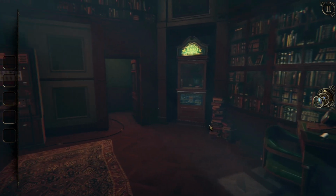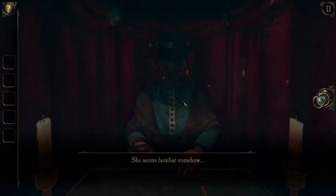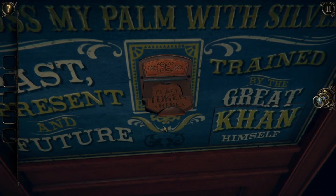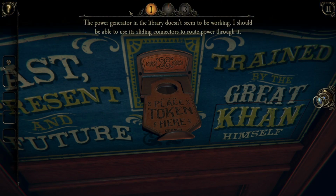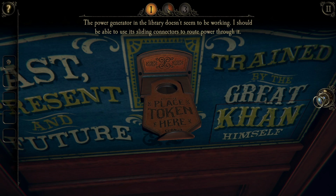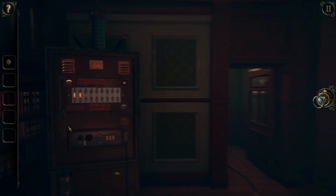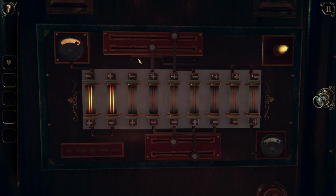Alright, so there's that. We've got this over here. She seems familiar somehow. Okay. Small mechanism. Power generator in the library doesn't seem to be working. I should be able to use its sliding connectors to power through it. Alright. I understand this puzzle well enough, I think.